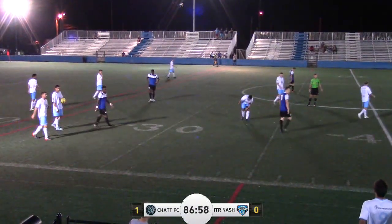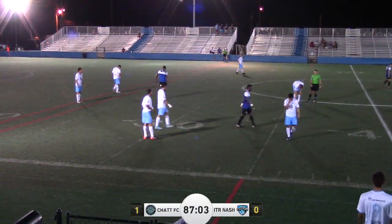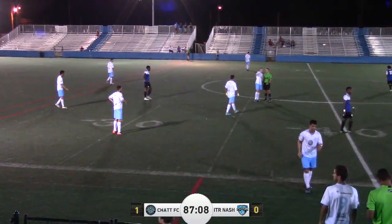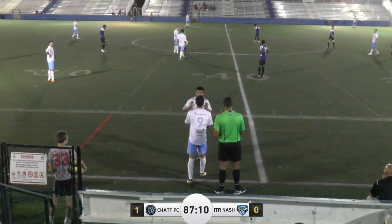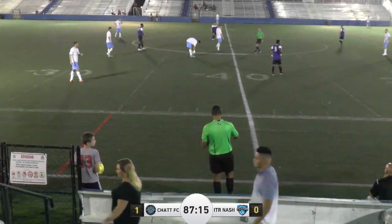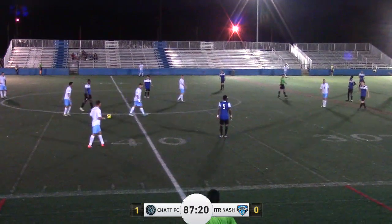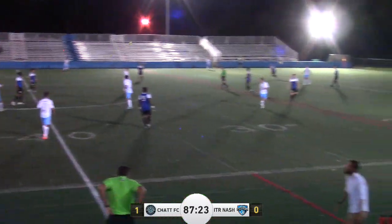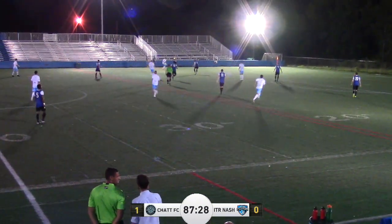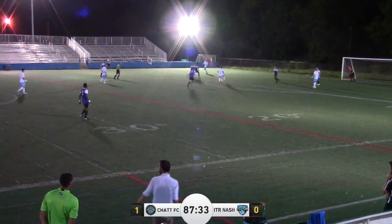87th minute in Antioch. Chattanooga holding on 1-0, and International FC down to 10 men. As we have our third and final sub for Chattanooga coming in, and it is Zeca Fajas, coming on for Santiago Moore. Zeca's a fan favorite here, and I would not be surprised to see him create or even make some goal-scoring opportunities himself.